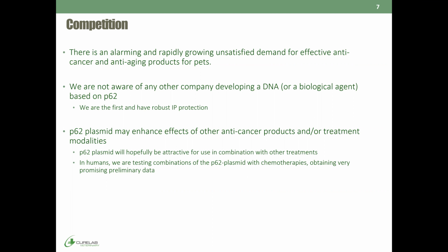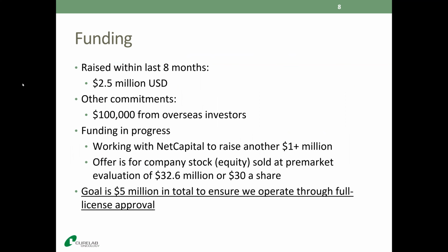And even in advance of that, I'm sure Alex will be prodding me and doing things to start working on those secondary indications. So we may have multiple things going through the USDA. But initially, the raise: we've raised within the last 8 months 2.5 million. And Alex, do you want to talk about the 2.5? Yes, absolutely.